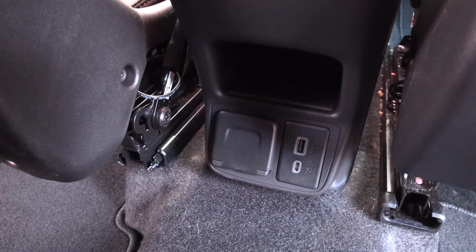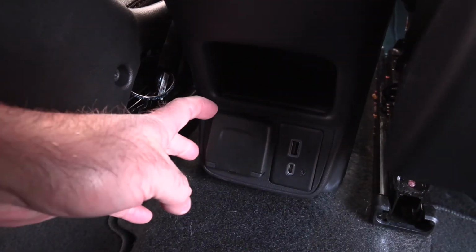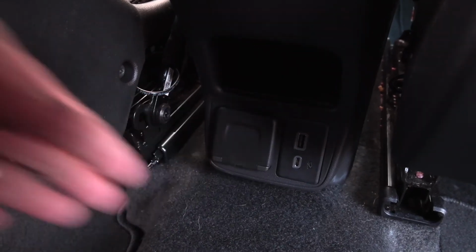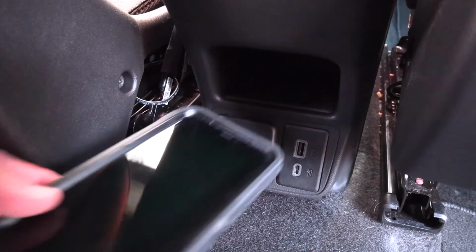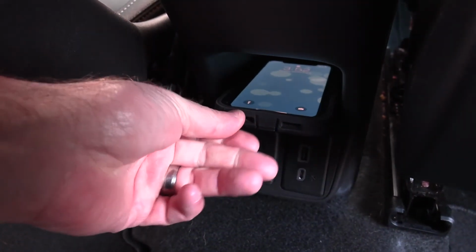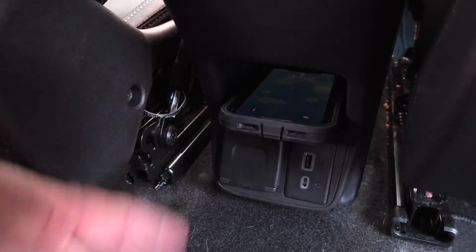Other creature comforts for the backseat driver come in the form of connectivity: USB, USB-C, and a traditional power outlet. You're also going to find a little storage up above, which seems shallow, but when you put your phone in there, you'll find it is fairly deep. That'll allow you to store your devices as they charge.